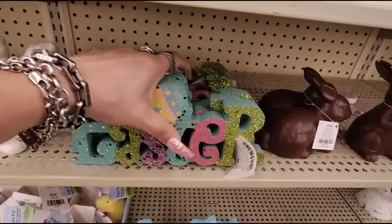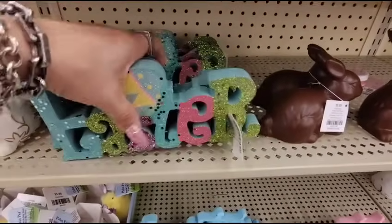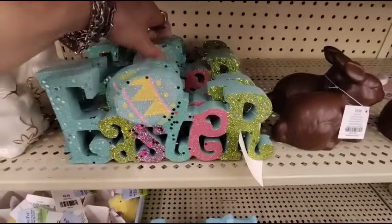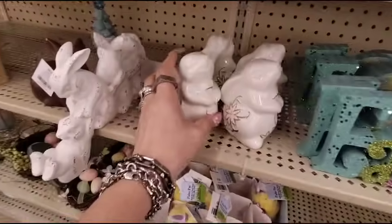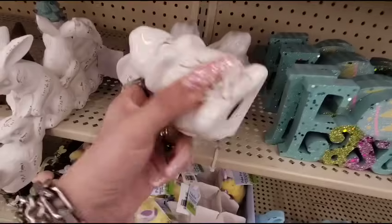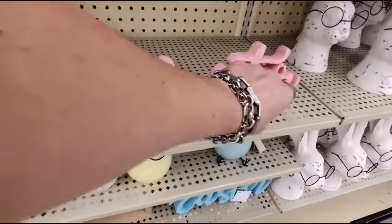Alright, I gotta fix these. You guys, these are $4.49. So, yeah, these are gonna be super cheap with the 90% off. Hold on. Alright. And then we also have these ceramic bunnies. Let's see how much these are gonna be. Probably like $5.99.